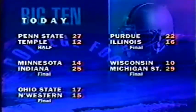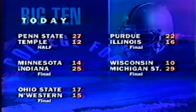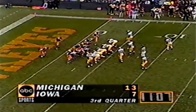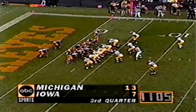Well, the Big Ten season underway in earnest, and there's an example. Penn State struggling. They're heavily favored in that one. Now they lead it at the half. Indiana comes back, and Northwestern loses, but only by 2 to Ohio State. Purdue stuns Illinois in Champaign, and Michigan State with a big win for George Perlis over Wisconsin. So some surprises today, huh, in the Big Ten. Here it's 13-7. Michigan heavily favored.